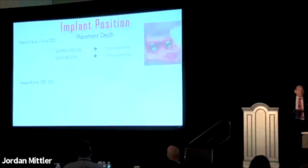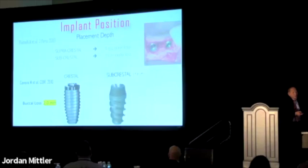But in 2010, fast forward with evolution of implant design to bone level type platform switched implant, crestal placement resulted in 2 millimeters of bone loss, but subcrestal placement resulted in only 0.6 millimeters of bone loss. So it's a paradigm shift over just a 20-year period. And so the selection of implant design and implant can cause bone loss.